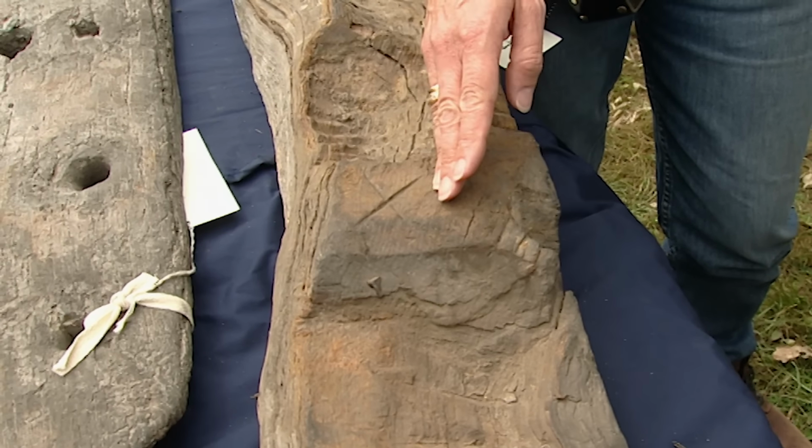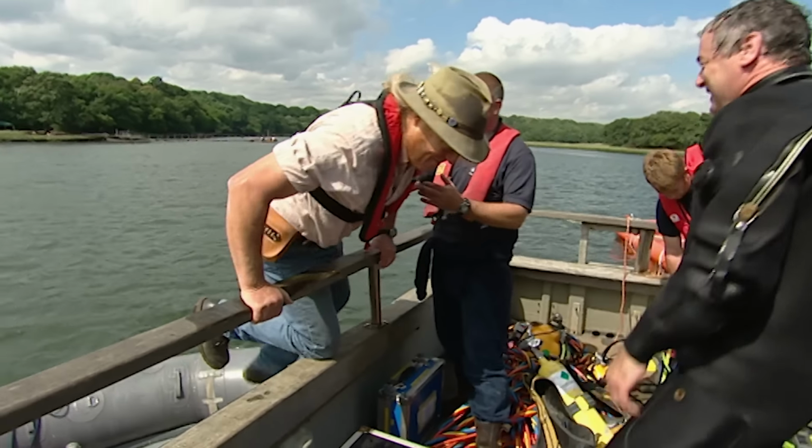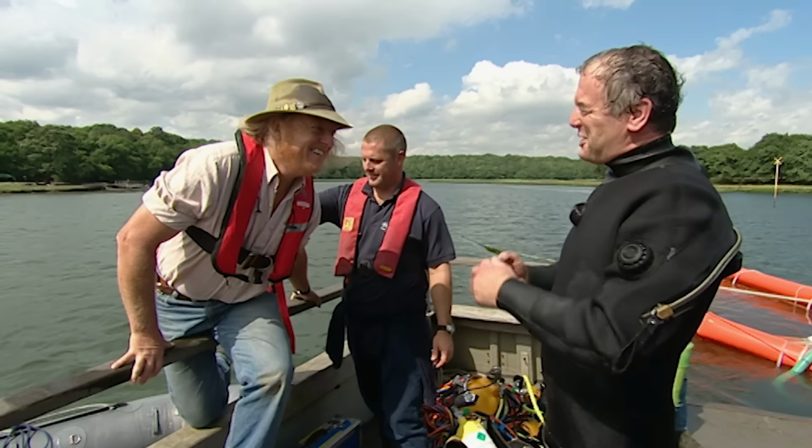The tide's beginning to slow down now, and that means optimum visibility. John, you're wet. I'm wet. I had what they call a wet dip. Phil's been put on standby, and he's really excited. Is it all right? We're nice and productive now.